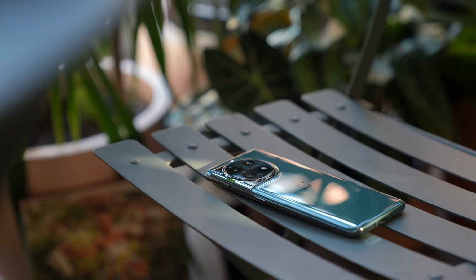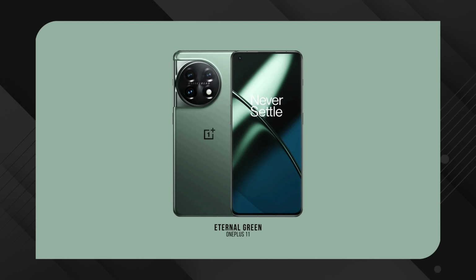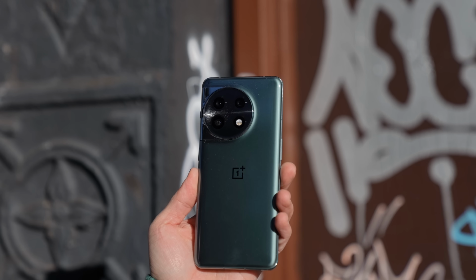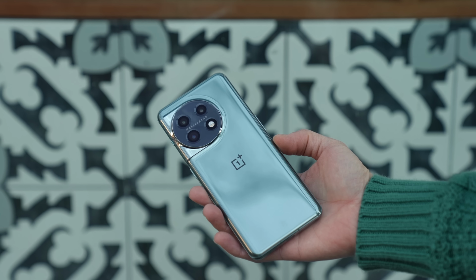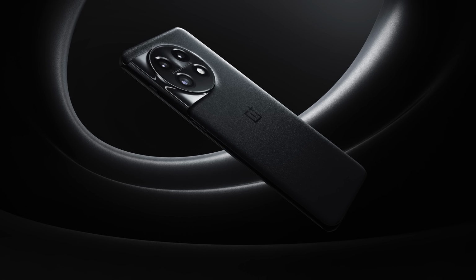So for the last few years or so, OnePlus has offered their phones in a shade of green. There was glacial green, pine green, emerald forest, and jade green. This year, it's called eternal green. It's got gray undertones and is a bit muted, but I love it. This year, green is the glossy option. The black model is matte, giving users choice between the type of finish they prefer. Despite its muted colors, the glossy finish on the eternal green OnePlus 11 gives this phone a more flashy appearance, and I definitely loved using it without a case.